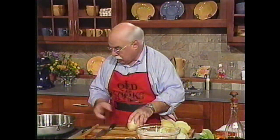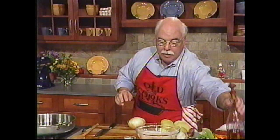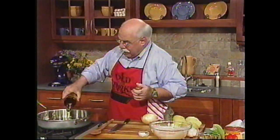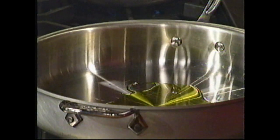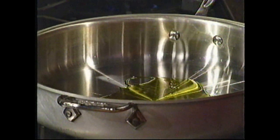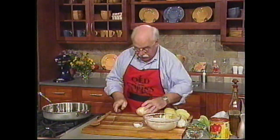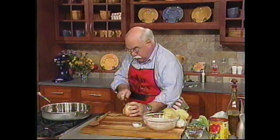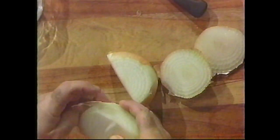So we're gonna start. We have a pan that's heating up here. I'm gonna crank it just a little bit more, because you actually make this sauce in a large saucepan on top of the stove, and then this dish finishes in the oven, and it takes about 30 minutes to prepare, and then about another 30 minutes in the oven to cook. So it's not that difficult. There's a little bit of prep time.